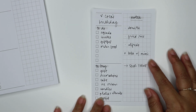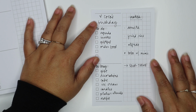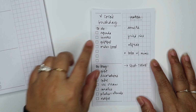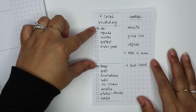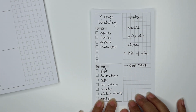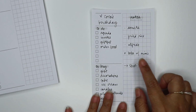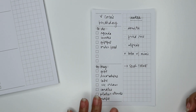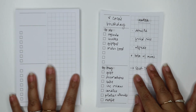And then I have one other example, which is for project planning. So my daughter's birthday is coming up, so I kind of sketched it out here to see how I would use this notepad for project planning. So I just put the title of the project here. I have a to-do list and a to-buy list. And then I just use this side for notes. So notes of what she wants to eat for her different birthday meals, the theme of her birthday that she wants, and stuff like that. So I thought this was another great way to use this notepad.